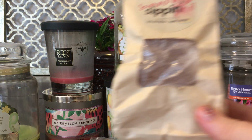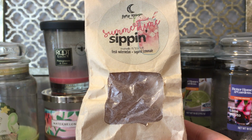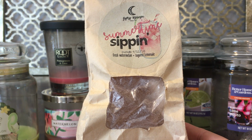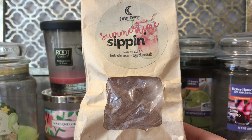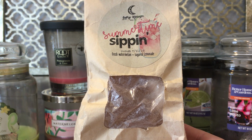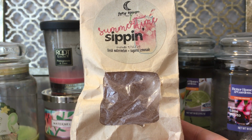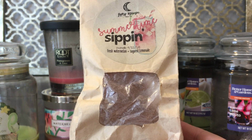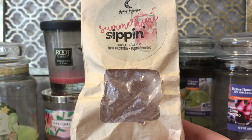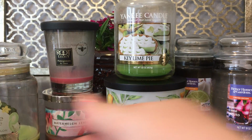Okay, and then I got this bad boy in a D-stash, was the Summertime Sippin' with fresh watermelon and sugared lemonade. It did have the watermelon lemonade-esque Bath and Body Works type to me, but not completely. I mean, it is old. It's almost a year old. It wasn't that strong for me. It was more on the lighter side, which was fine. It was okay because it was a pleasant scent, but maybe this is something that you need to melt in its earlier phase.